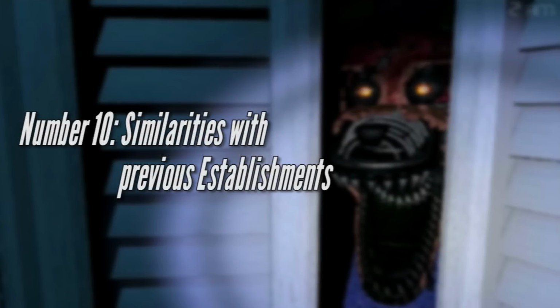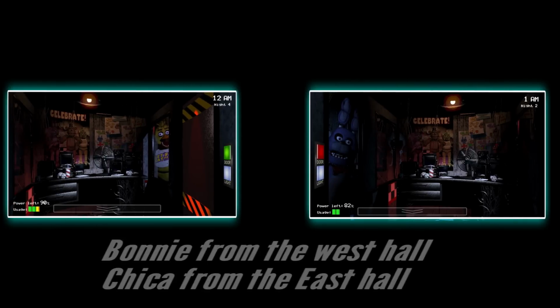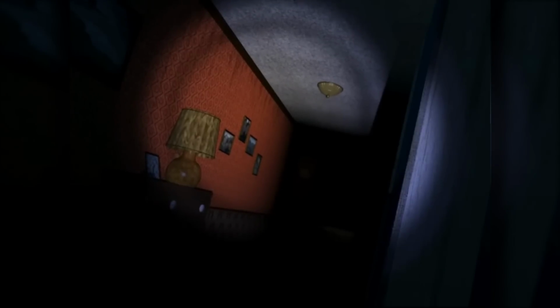Number 10. The similarities with previous establishments. Something uncanny was instantly apparent about the way these animatronics appear to be operating in relation to the building's layout. The animatronics appear to be acting similarly to how their counterparts did within the Five Nights at Freddy's 1 establishment. In Five Nights at Freddy's 1, we know Chica to approach from the West Hall and Bonnie from the East Hall. From what the Five Nights at Freddy's 4 trailer demonstrates, both animatronics are acting in such a similar manner that coincidence doesn't seem to be a viable accusation.